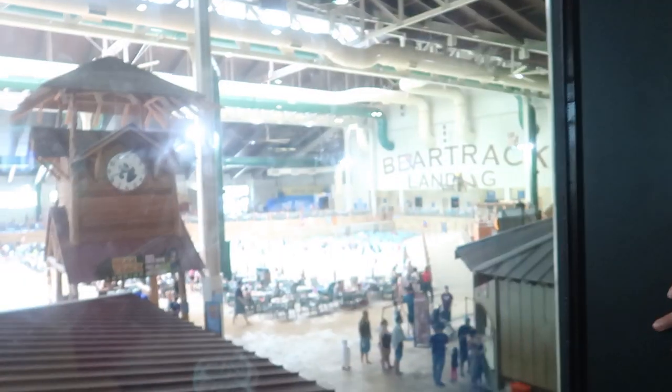Guys, we're looking out here. There's all the water slides, and then a wave pool. They have the flow rider. We went on that next though. Wave pools? Oh my gosh. Dude, okay, let's go. I think we should go.